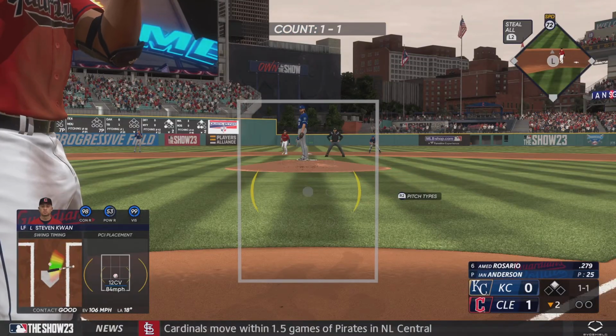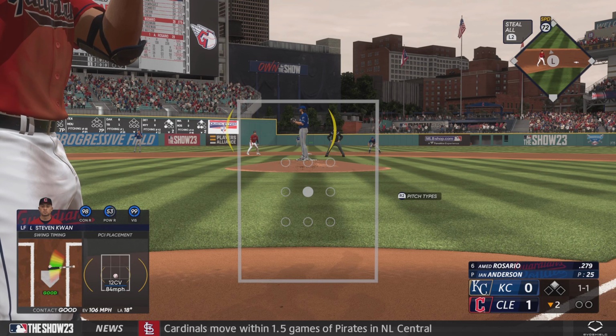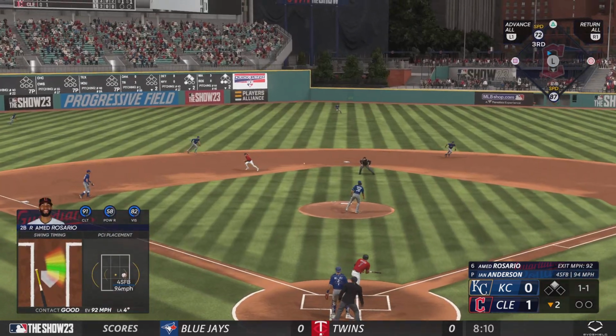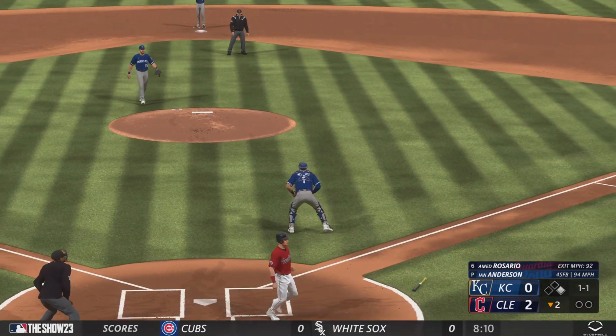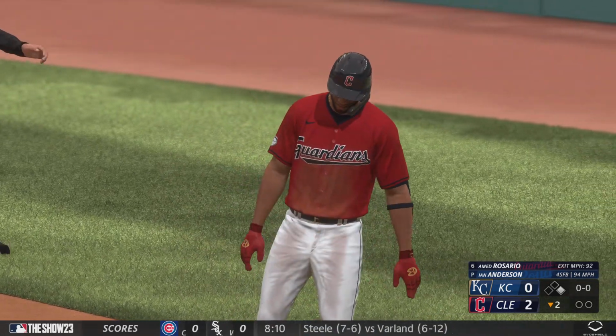And now it's Ahmed Rosario. Ball to strike. The pitch. Swing and a line drive, base hit out of the center field. Here's the throw to the plate. The run comes in from second. It's 2-0. That's now 3 hits in a row for the offense.